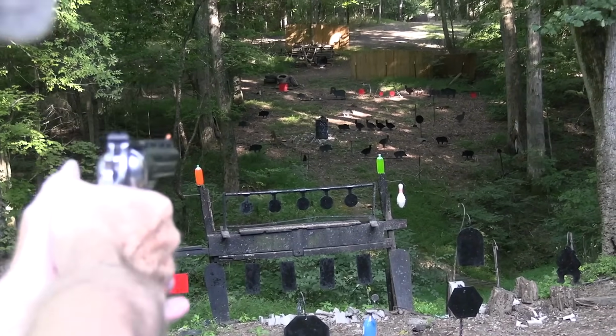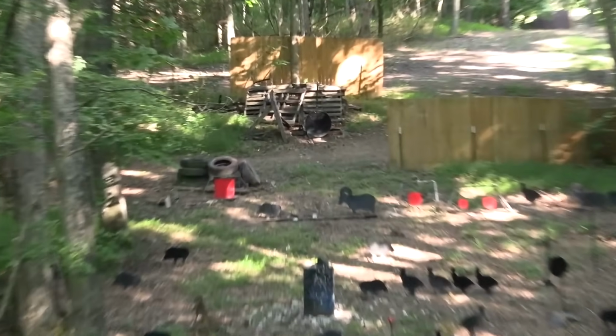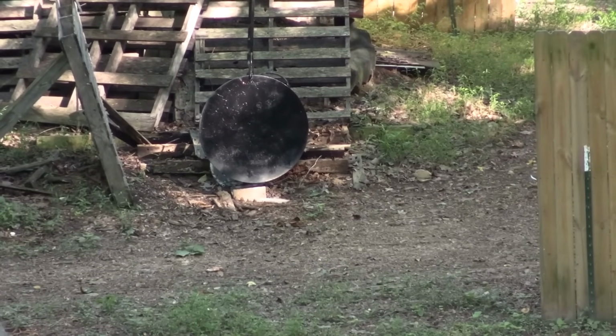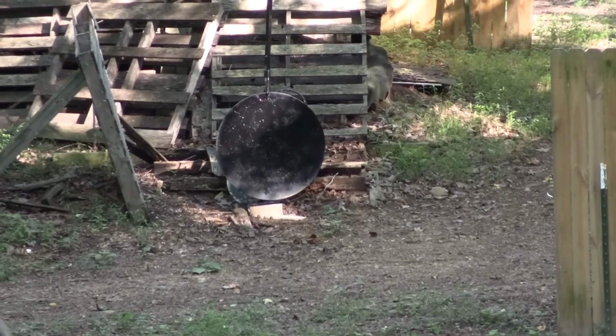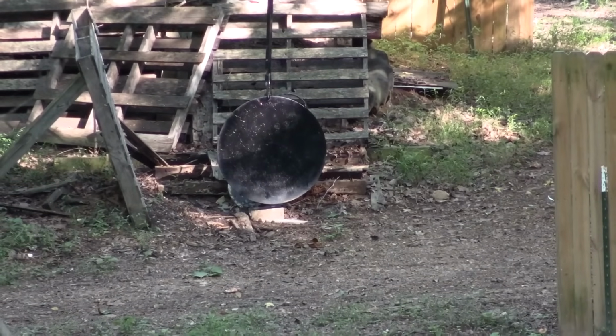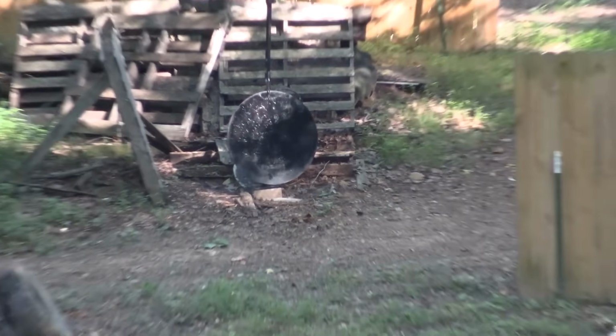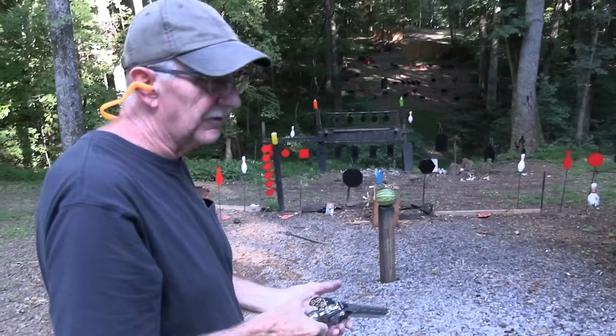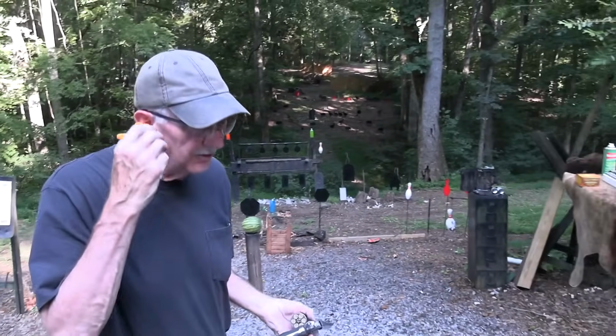How about the gong? I can barely see the gong. The reflections. Did I hit it? Okay, did that time. All right. It's fun. Feels good. Big old barrel length.